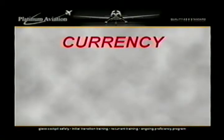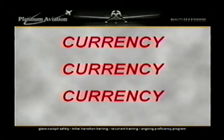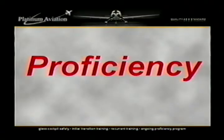It all comes down to currency. You hear that word all the time: currency, currency, currency. There's printed material the FAA publishes about what makes you current and what doesn't, and the manufacturers print information about what makes you current in some cases. But all that still doesn't add up to proficiency, and proficiency is what keeps you flying safe.